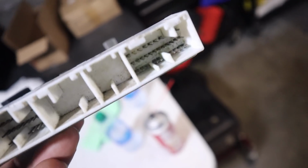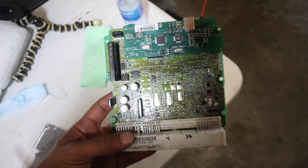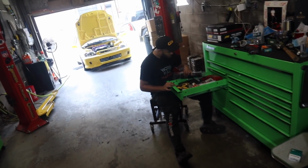Alright, we're gonna clean this guy up right here. It looks like it's just these connections inside, they're corroded. Hold on, bear with me. I don't know if you guys can see all that nasty. So let's see what happens. Wish me luck, man. It's been an awful outing, Trappy. Terrible.